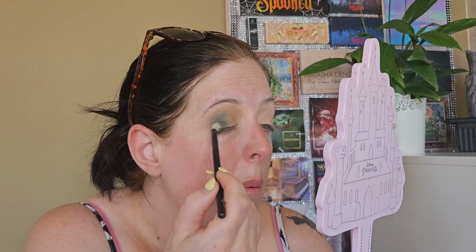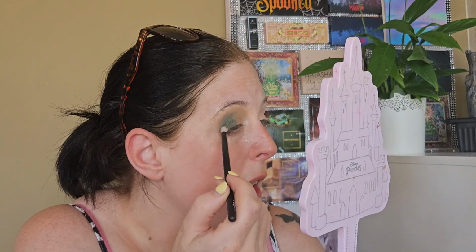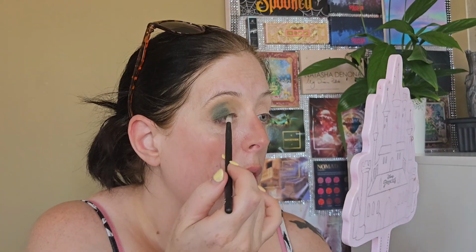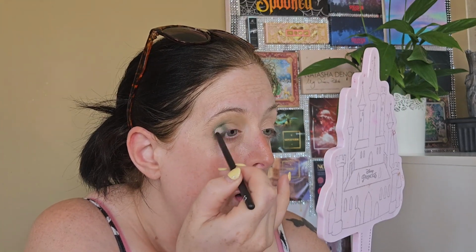Yeah, I don't think it's actually done that much, to be quite honest. It doesn't look that dark as what it does in the pan. See if we can build it up a little bit. I mean, it has given it a little bit of depth, but I wouldn't say it's much different to that shade, so I don't think you can actually see like a gradient or anything, but it has given us a little bit of depth. I'm going to go away, match up the other eye, sort out the blend, and then we'll be back to try one of the shimmers.